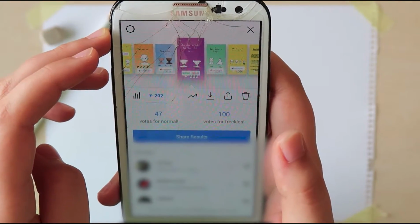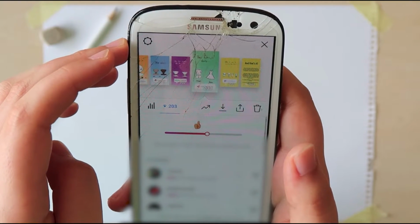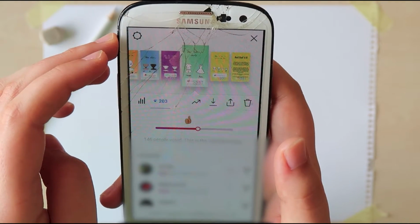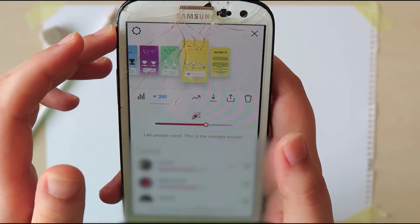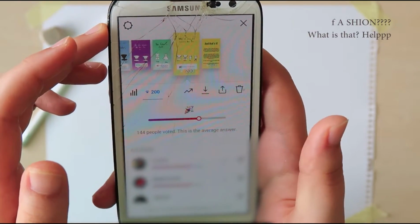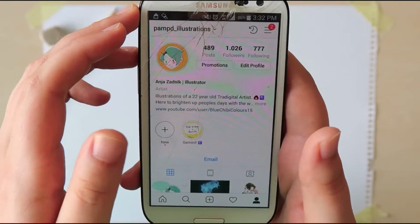And I see you all are into freckles too, because 100 versus 47 people. You guys really love the additional texture of skin. Okay, she's going to be slightly more fancy on the fashion side, whatever that means. And last but not least, you guys voted that she's going to be wearing a ring.